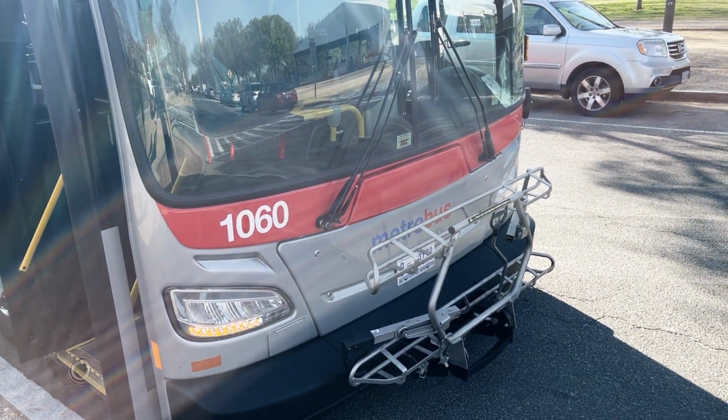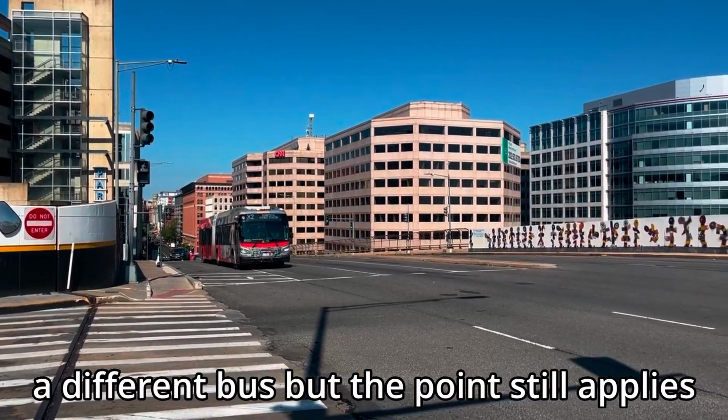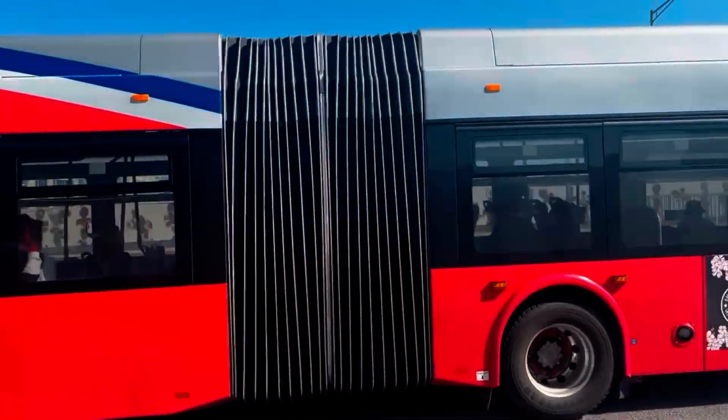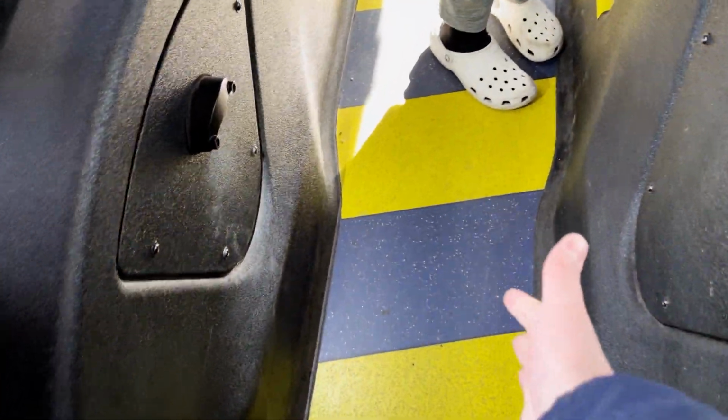I noticed three negatives. One: only USB-A? Now everything is USB-C. That's kind of annoying. Two: this 60-foot bus only has two doors, which is awful for dwell times. A European equivalent would have four doors. Three: the aisle between the wheel wells in front of the gangway is way too narrow.